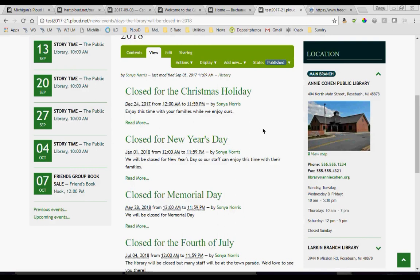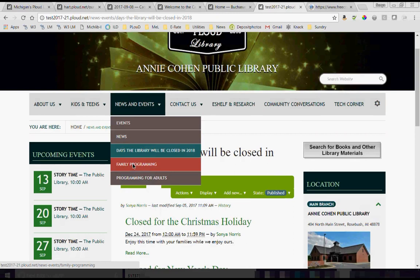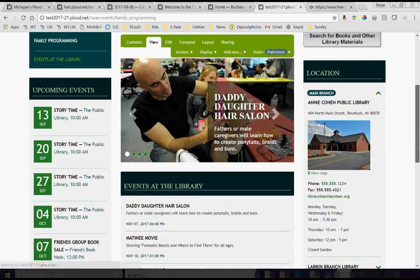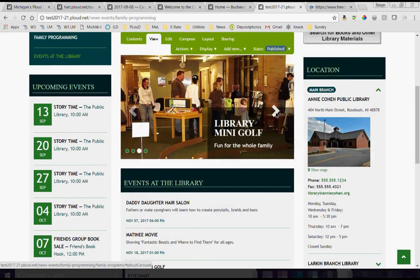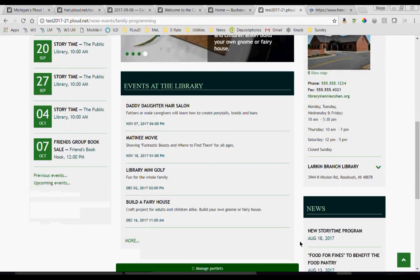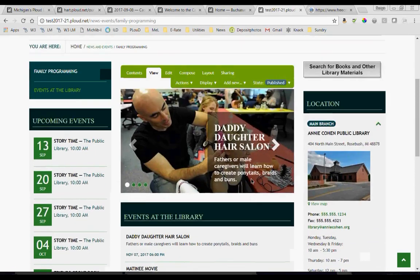So the next thing I wanted to show you was how the carousels work. So I've got a couple of programming carousels. If we look here under Family Programs, we can see that we have a number of featured programs: the Daddy-Daughter Hair Salon, movies, library mini golf, and Build a Fairy House. And their images are located on top of a collection of events that have been pulled out of the calendar.